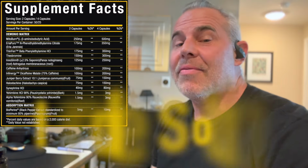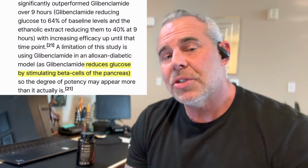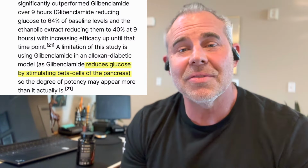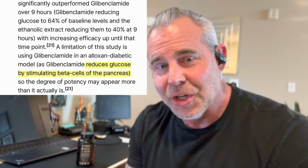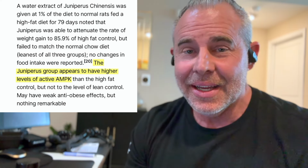Moving on. Then we have the healthy hitter, juniper berry extract. So there's been a few studies on this ingredient, so let's jump right into this. This ingredient has been shown to actually stimulate the production of insulin through the pancreatic beta cells, reducing glucose in the blood, as well as increase the levels of AMPK within the body to actually stimulate more fat loss and energy production. But a real cool thing about this ingredient is how it increases apoptosis within the body.